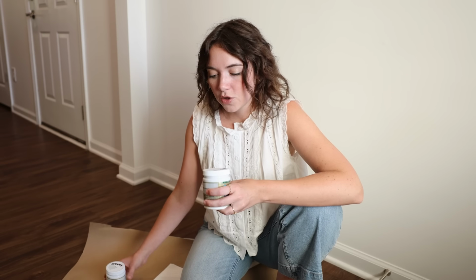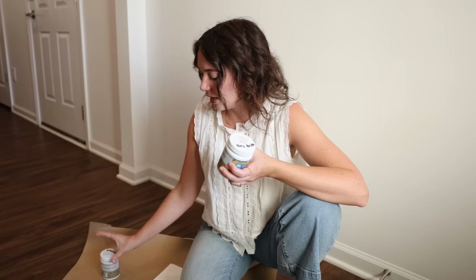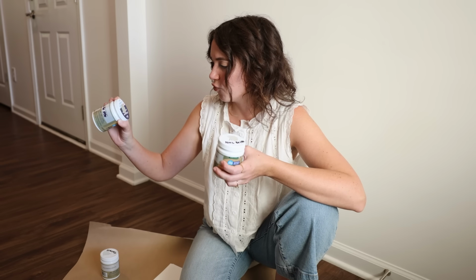We are back from Lowe's with our paint samples. We're going to be swatching three very different colors. We've got a beige here, a blue-green color, and then this is, I'd say, more of like a true green.